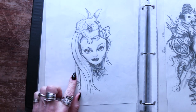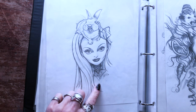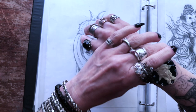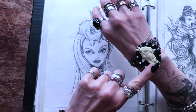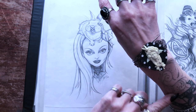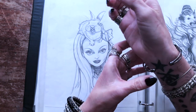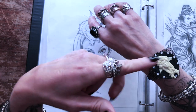Here's a simpler one with a little bunny on her head. This one's a coloring page too. This bracelet, I have really tiny wrists. This is one of my bracelets for my cameos. I don't have any of these for sale. I should sell this one because it's too big. Look at how big it is on me. And it keeps flying around. It keeps twisting.